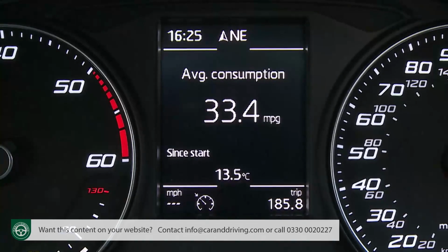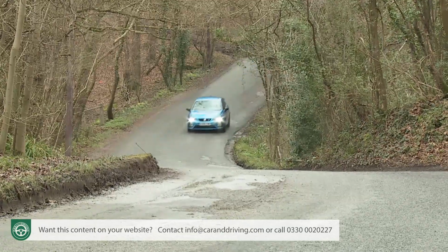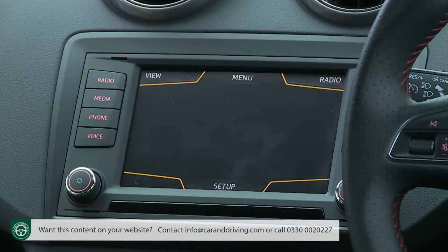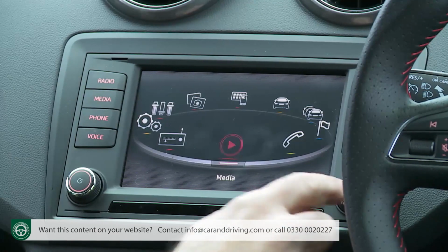Plus, there's a gear shift indicator on the dash that aims to enable ordinary owners to get, well, somewhere near the quoted returns on a regular day-to-day basis. Of more use in this regard, though, is the Eco Trainer system that comes included if you opt for an Ibiza fitted with the Media System Plus infotainment screen package. Here, your driving is rated for things like braking, throttle use and anticipation, and points awarded.